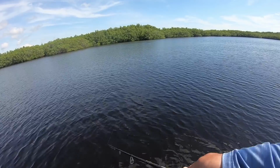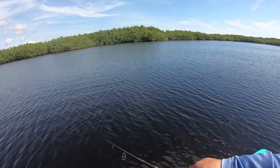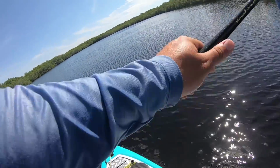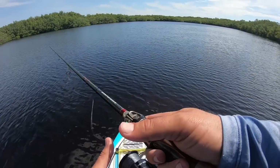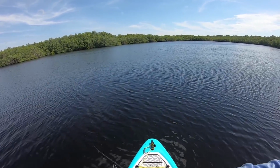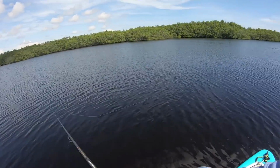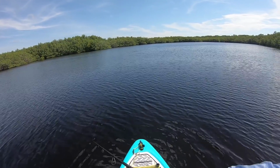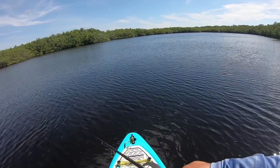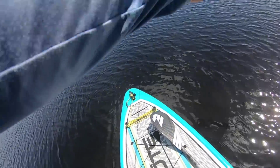Ooh, I just scared something big right when that landed. Maybe he'll just be reckless and whack it out of aggression. Ugh. Tarpon just rolled right in front of me. Oh, he just whacked it too. Dang. That was the one I just saw roll. Tarpon suck at eating. He didn't get hooked, so maybe I'll throw it back up in there. He might still be kind of fired up.